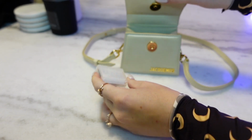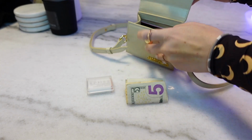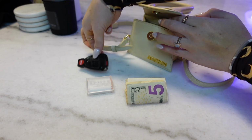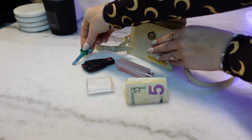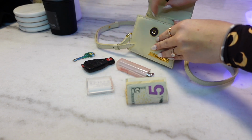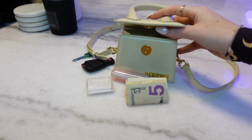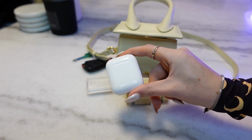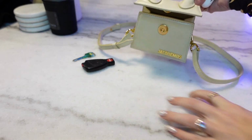So I have my camera battery. I've got some cash here. I've got my car key. I've got my lipstick, my house key, and my 3 cards back here. Now, I do think that you could 100% fit some AirPods in. I've got my AirPods right here. So let's see a different scenario.